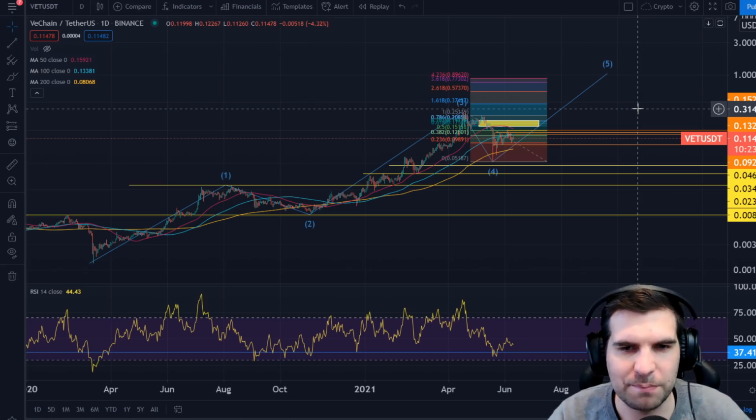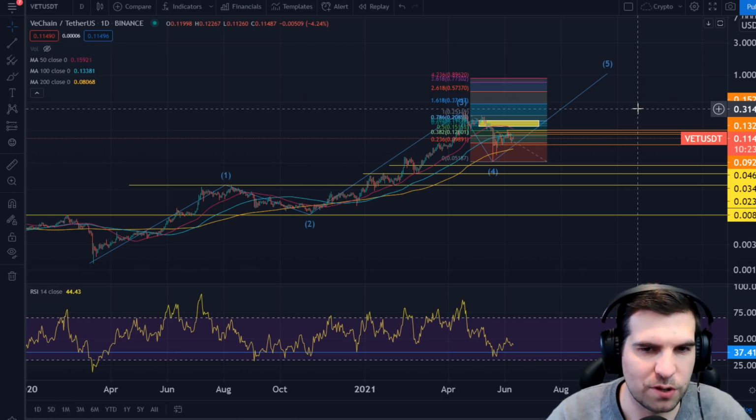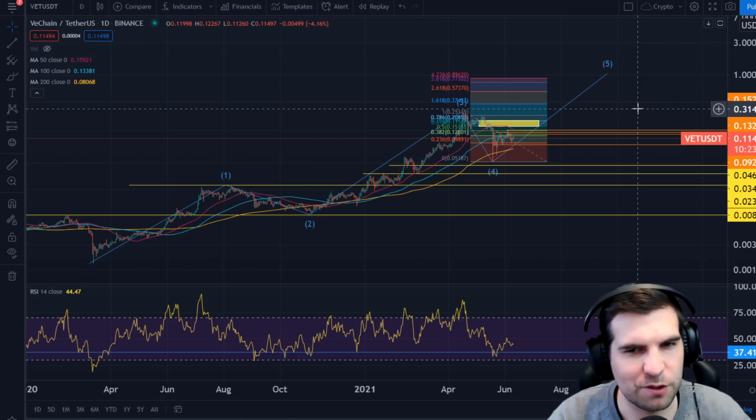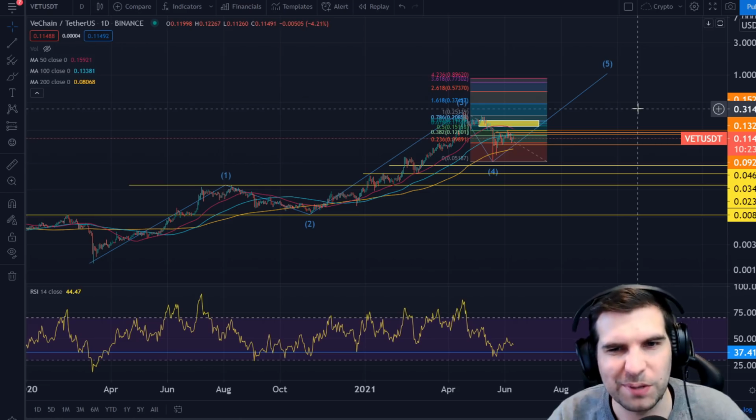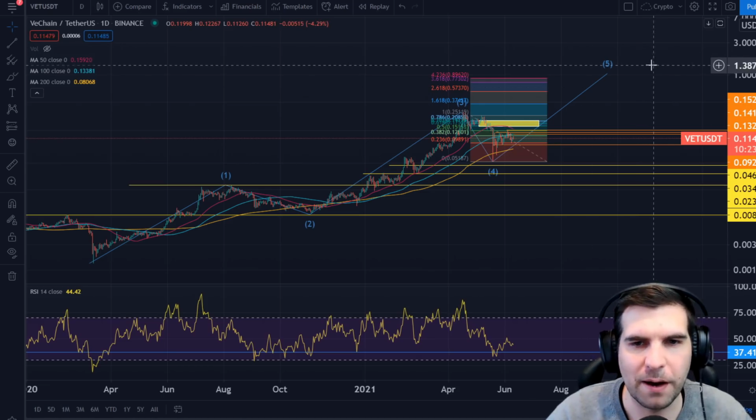So we're just going to be playing this one out, playing it nice and cool, dollar cost averaging in during the majority of these dips. I believe we've actually had the majority of the dips that we would consider kind of dollar cost averaging in ahead of this wave 5.